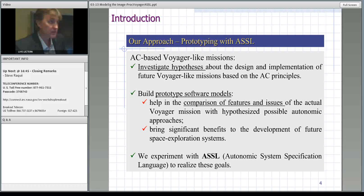Well, with this research work, we're targeting autonomic computing based Voyager-like missions, where our principal goal is to investigate hypotheses about the design and implementation of possible future Voyager-like missions based on and implementing autonomic computing features. What we do is build prototypes. We build prototype software models of the Voyager mission, which helps to compare features and issues of the actual Voyager mission with possible virtual autonomic approaches to that mission. This brings a lot of significant benefits to the development of future space exploration missions, because you can compare both and see the advantages and disadvantages of these prototype models.